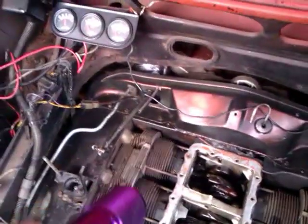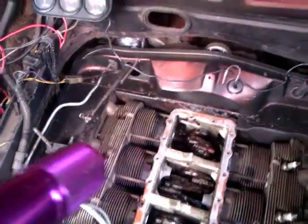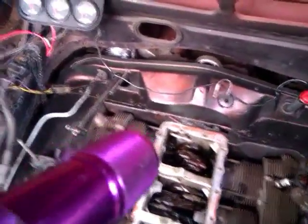So I'm going to have to take the head off and clean it up, see if the cylinder's been damaged badly. Maybe give it a hone if it's not, and pop a new piston in there.